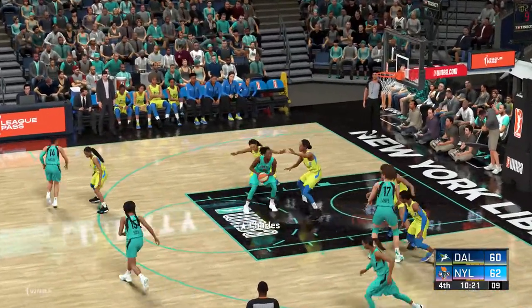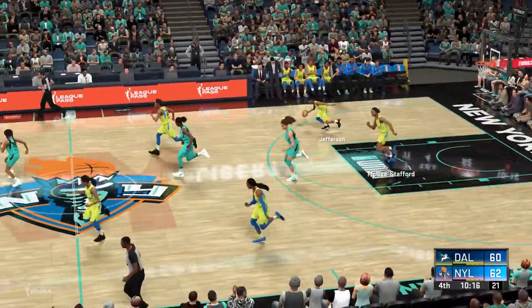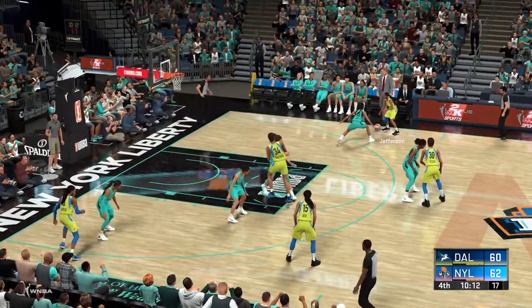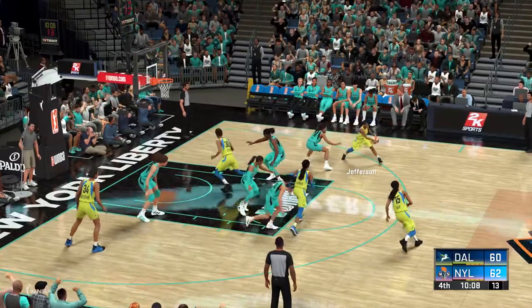Now here is Charles. Azaree Stevens with some nice D. And they have certainly been looking locked in offensively. They sure have, staying aggressive and playing in control. Pass to Gray.